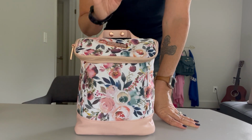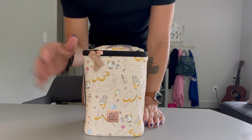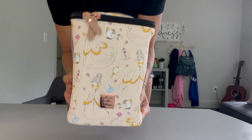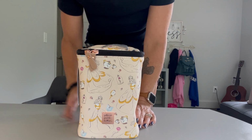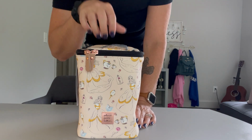All right, so moving right along, let's look at the Petunia Pickle Bottom Pixel. I'm going to go ahead and say of all the materials used on these, the materials of the Petunia Pickle Bottom are my absolute favorite. It feels very similar to the 12 Little On The Go collection. It's got that nice, just really, really durable feel to it, which I love.